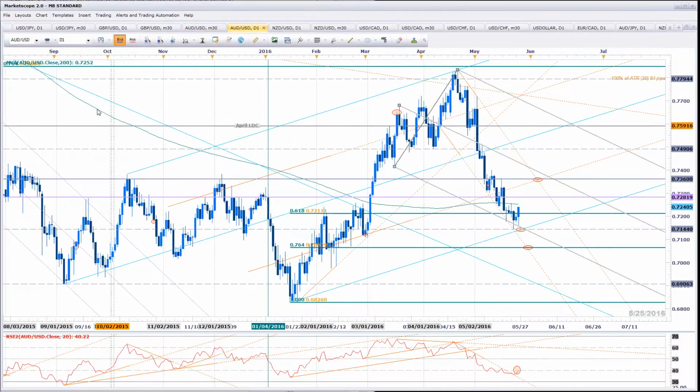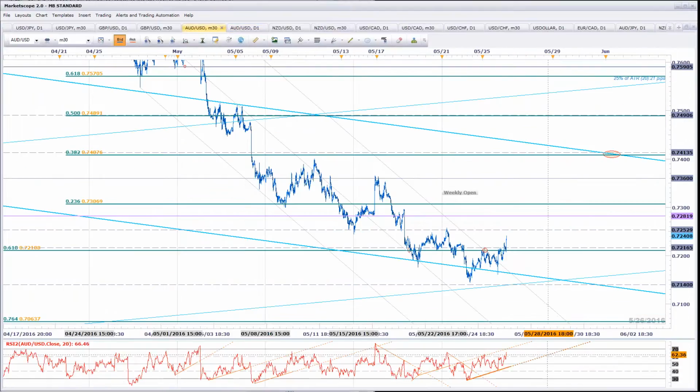Don't forget, you also have the 200-day moving average, 72.52. So that's up and coming right along the same region that we're looking at. See if we can't get that test of it here on this stretch.